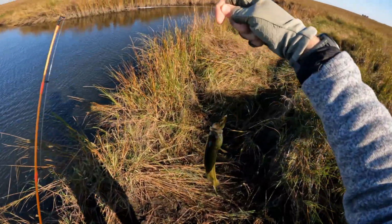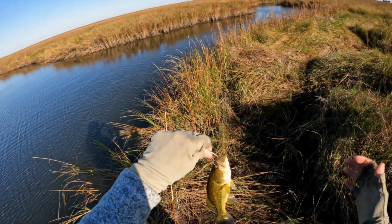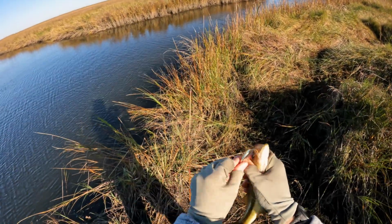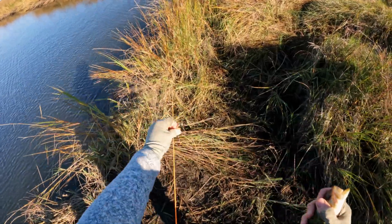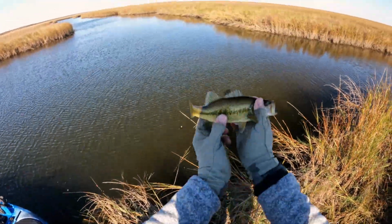That's it, guys. Challenge complete. We've officially caught a fish on every single pole and all 4 lures that we brought. I'm kind of happy now because I could switch back to something I'd prefer to catch these bass with.